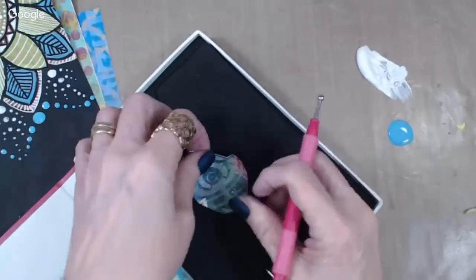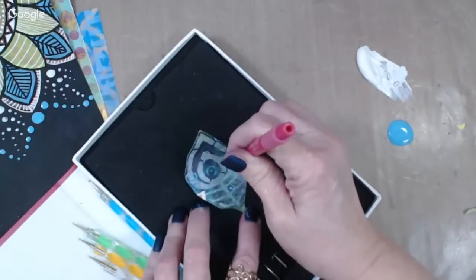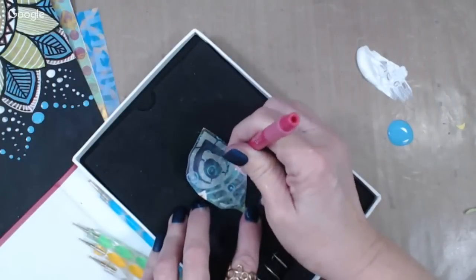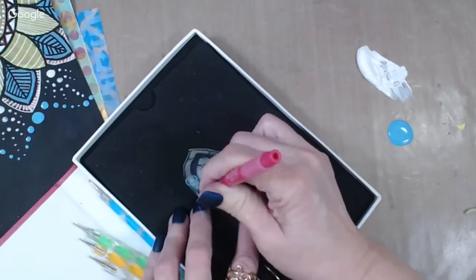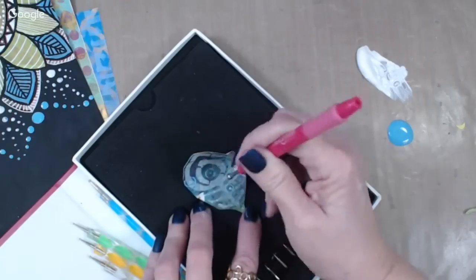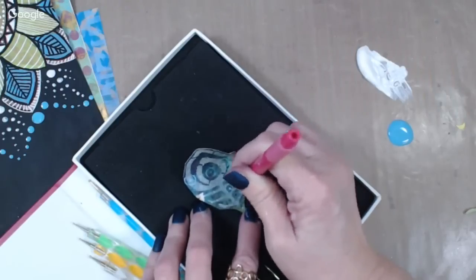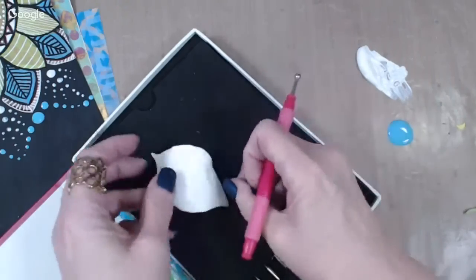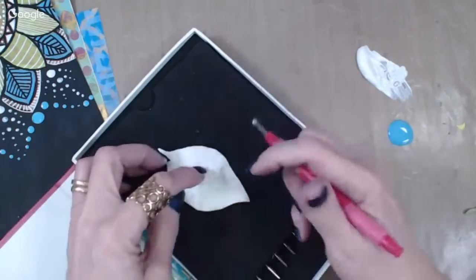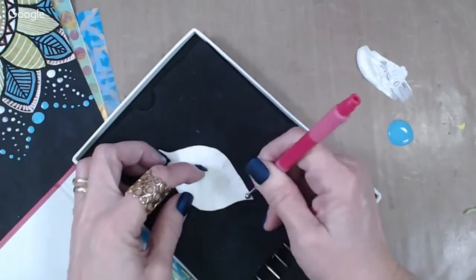Because what it does is it breaks down those fibers in the paper. The paper has a memory and it goes back to the same shape. And so you're breaking down those fibers and giving it a new shape. And if you want it to turn the other direction, then you come around on the back side and you just roll it along the edge here.